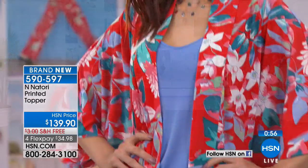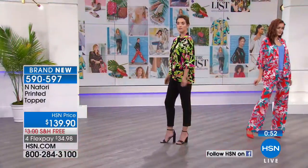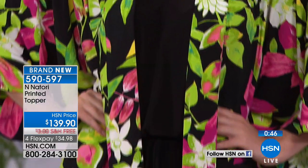Oh, you wait till you touch it. You will love it. It has that stretch. It has that incredible softness. We love that you can throw this in the washer, so it's very easy to care for. I love it with the pant. Mackenzie is wearing a matching pant.